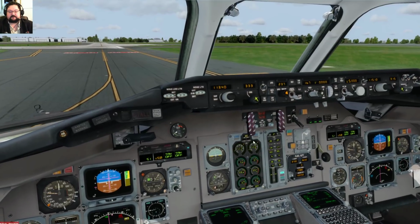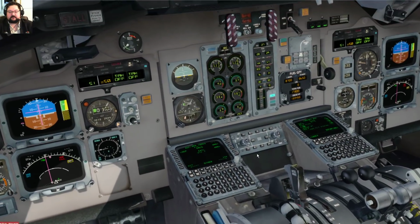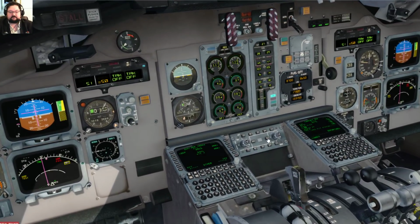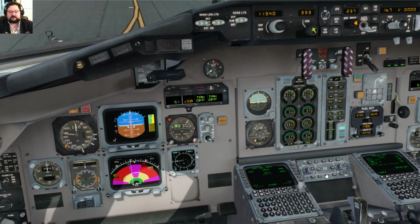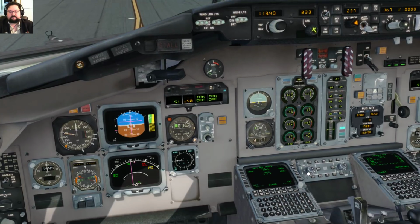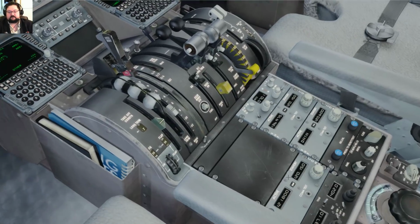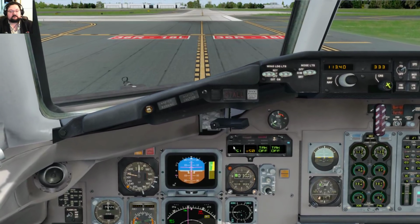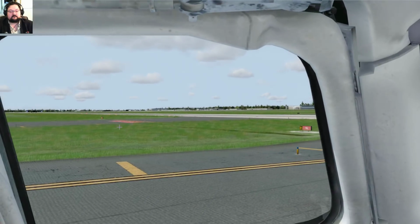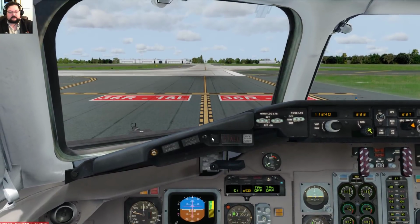Grab that weather radar. There. Power's on. Test on it. Test is good. Parking brake set.